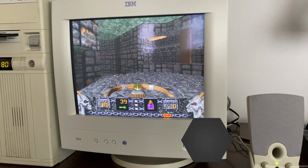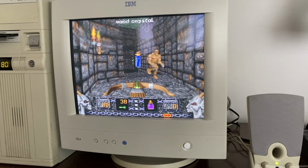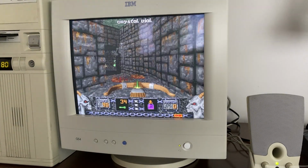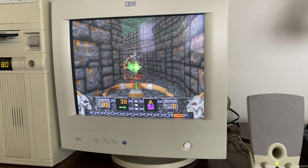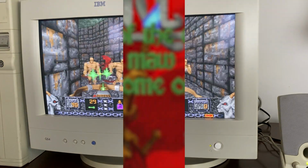Raven's Heretic 1 here, and another great soundtrack. And I've always loved the music on that second level, but the first level is absolutely epic, and where you really hear the difference the Roland makes is on the percussion and drumming.